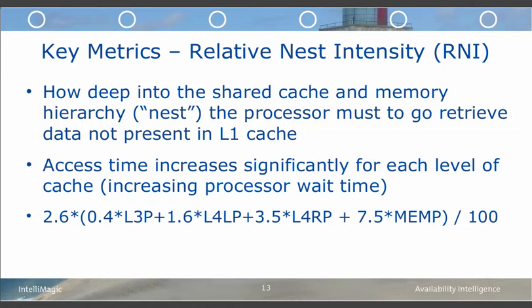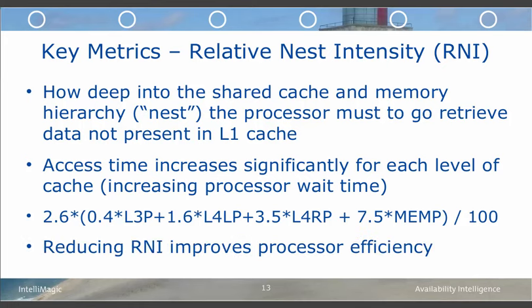Now, IBM defines a threshold value of 1.0 for the RNI metric, above which a workload is considered to place a high demand on cache and thus may not achieve the rated capacity of the Z13 processors. And that was the situation in the case study that Brent spoke about earlier. But no matter what your RNI currently is, reducing it improves processor efficiency, as the upcoming charts will demonstrate.